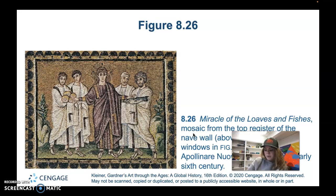It's called the Miracle of Loaves and Fishes. It's the top register of the nave wall above the clerestory windows. That's where it's located. We're still in the Apollinare Nuovo church here. And it's a lot different than the mosaics of Galla Placidia that we looked at. And so we're seeing some different Christian iconographies here.